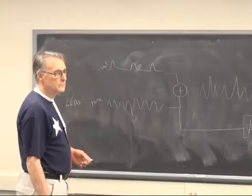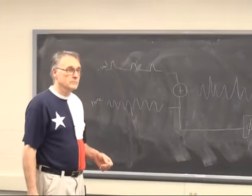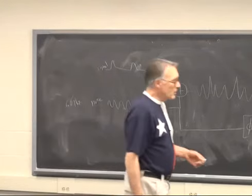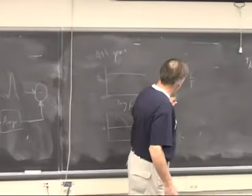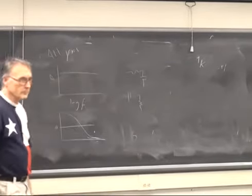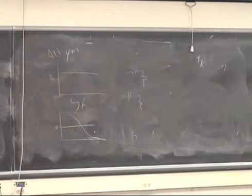Have you had a positive phase shift? Differentiator. So a low pass filter always has a negative phase shift. A high pass filter always has a positive phase shift. So an all pass is going to be some combination of those, where you adjust the time constant so the amplitude doesn't vary.